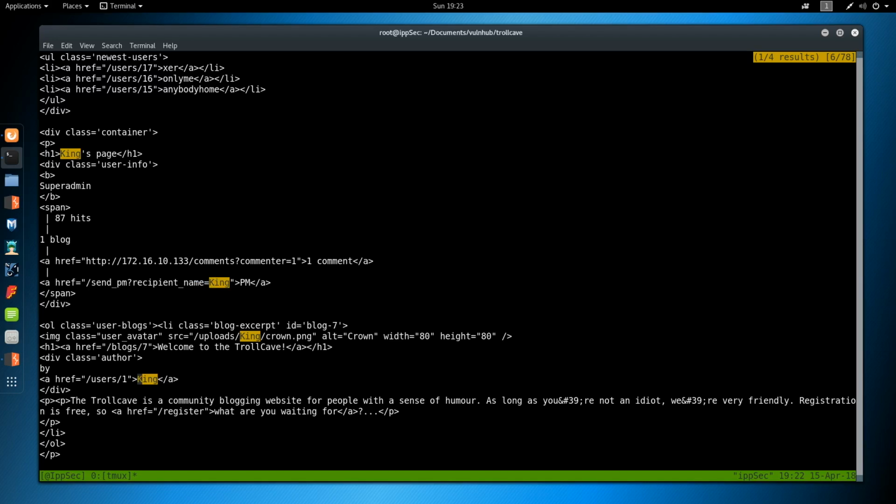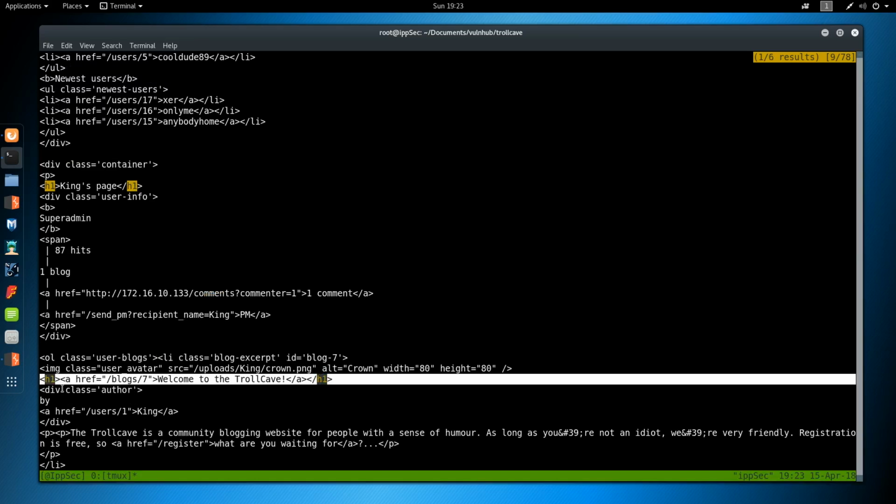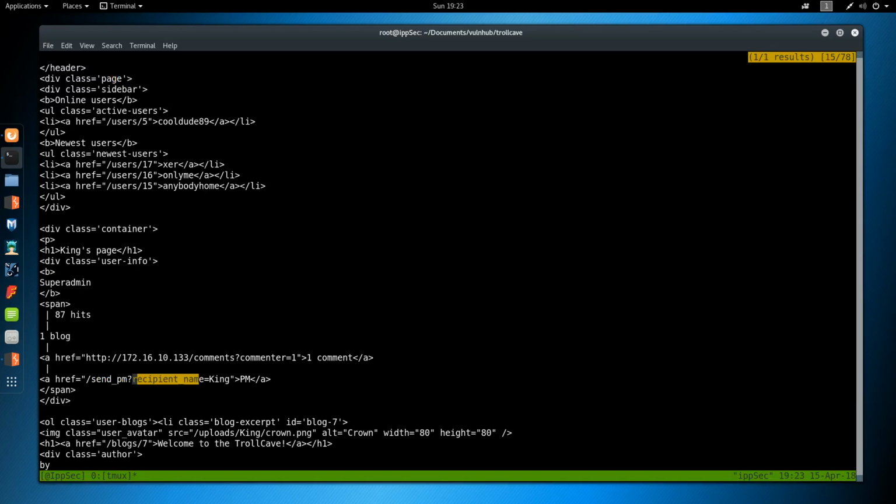As an example, if we had done H1, we can see that exists down here. If we did slash users slash 1, we see it's a bit messy. So if we just do recipient name, we only see that one match. So that is a clear winner for creating a regular expression.